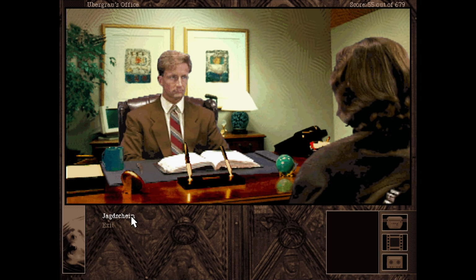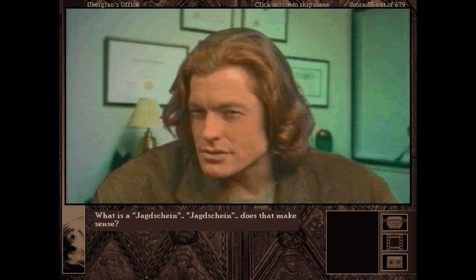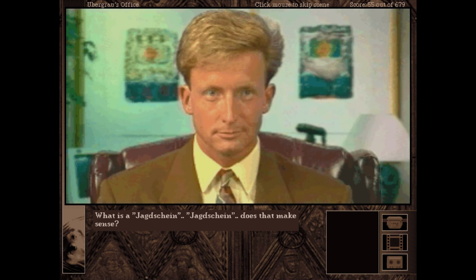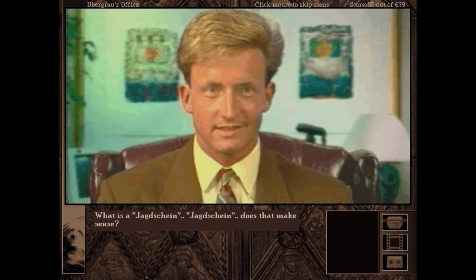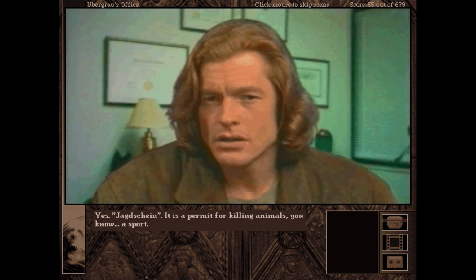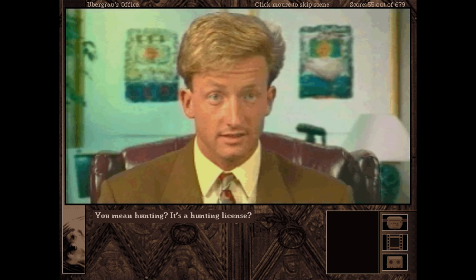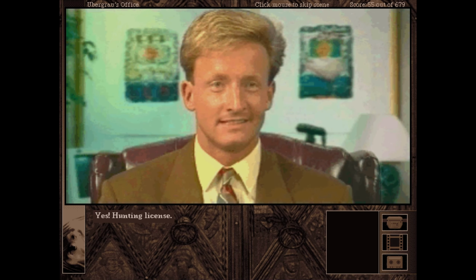Ooh. I don't know what that is. What is a jagshine? Does that make sense? Yeah, Jagdschein. It is a permit for killing animals, you know, a sport. You mean hunting? It's a hunting license? Yes, hunting license.